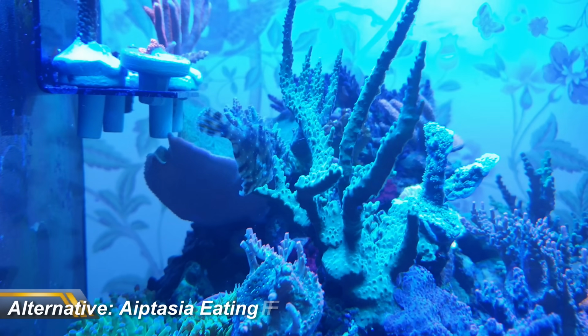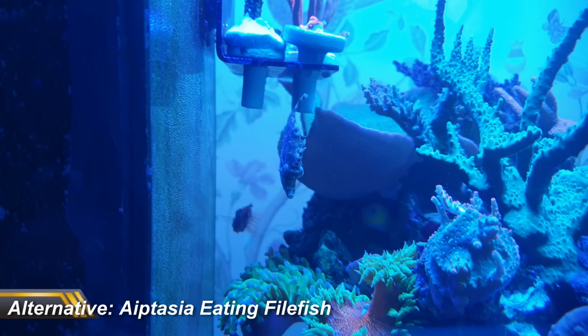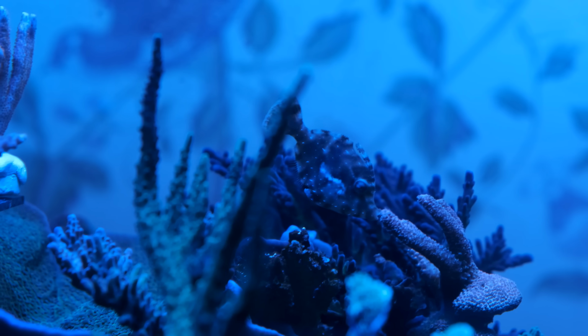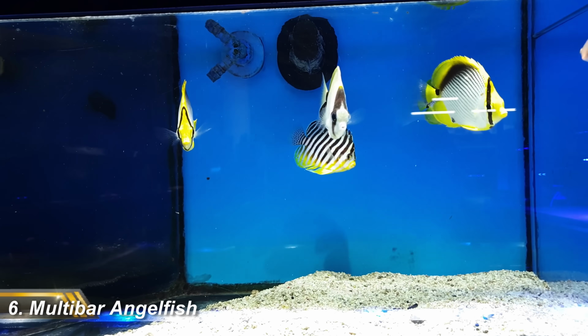The alternative though is of course the aptasia-eating filefish. It's cheap, easy as pie to keep, has bags of character, and will even eat those pesky aptasia anemones. The only catch is that there's a very good chance this little blighter will also nibble on your corals. Such is life.